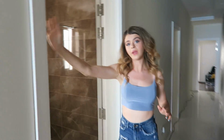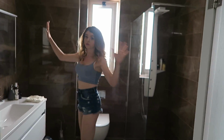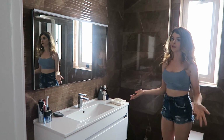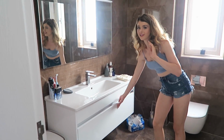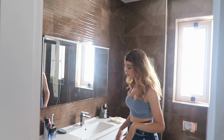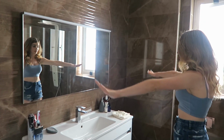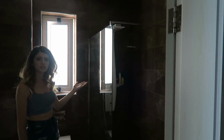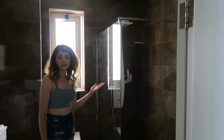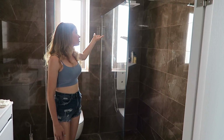But the first door we have right here is the bathroom. So we have this huge bathroom. I mean, it's really big. It's actually really nice. So we have obviously a washing basket, huge mirror, and toilet, and then we have this shower which apparently massages you. I tried it, it hurt, never did it again. Probably won't do it again. But it's a shower and it's nice.